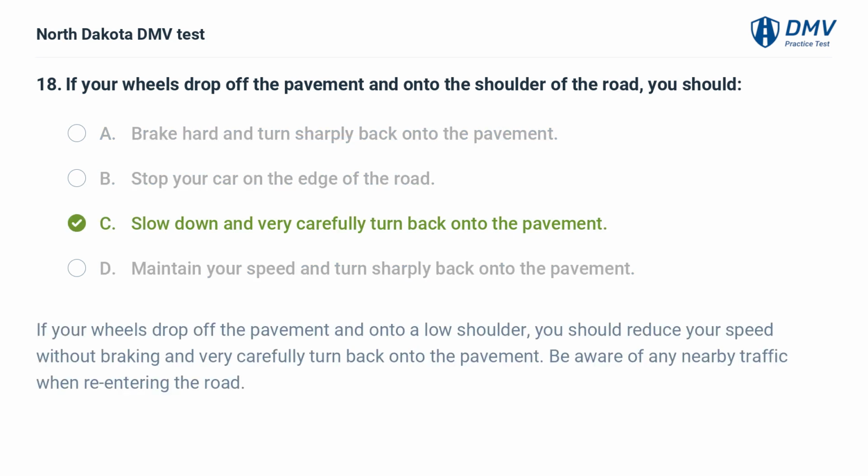C. Slow down and very carefully turn back onto the pavement. If your wheels drop off the pavement and onto a low shoulder, you should reduce your speed without braking and very carefully turn back onto the pavement. Be aware of any nearby traffic when re-entering the road.